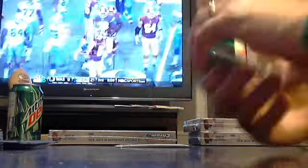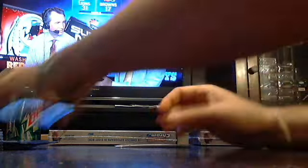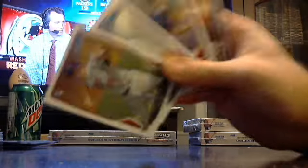In our five case, we did hit a red. Saxon Butler for the Yanks. Refractor. Three base. Last pack, box three. Four more base.